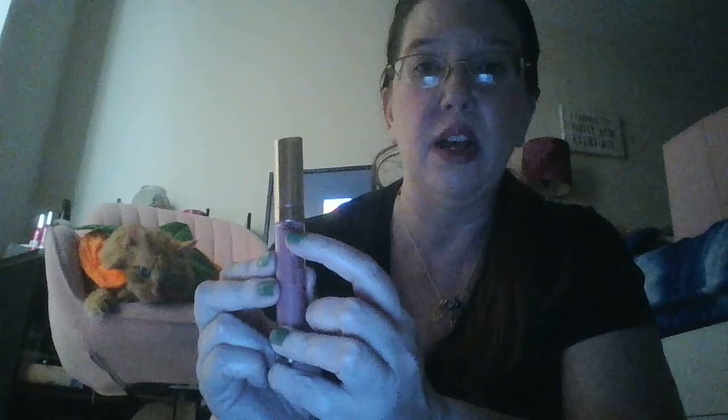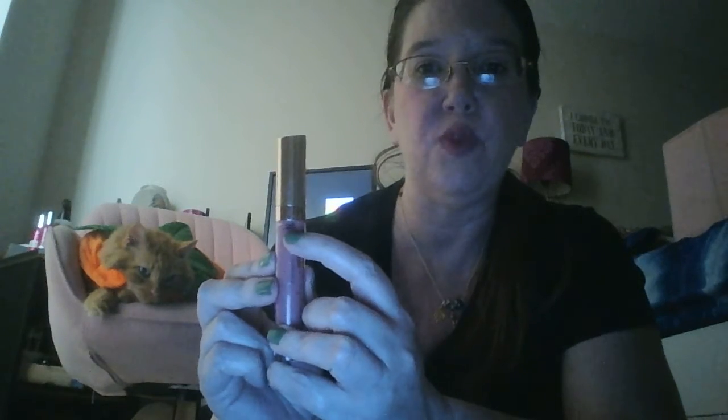For the letter D, I have the Bare Minerals gloss, wrong thing, in Dreamcatcher. I've been trying to make lines on these, so this is where I last left off. I really haven't had any movement on it since. So there's letter D.